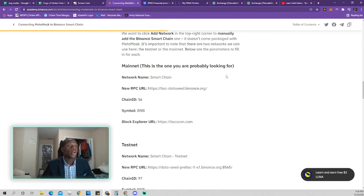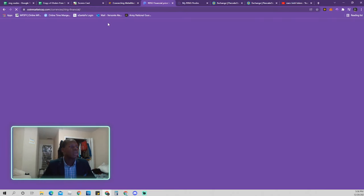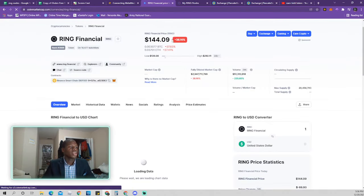Now make sure with your MetaMask you also add a ring. You're going to have to import the ring token. So to import your ring token, this is what you're going to do. You're going to go to CoinMarketCap and type in ring financial. As you can see, I already have it pulled up, coinmarketcap.com, and then type in ring financial.